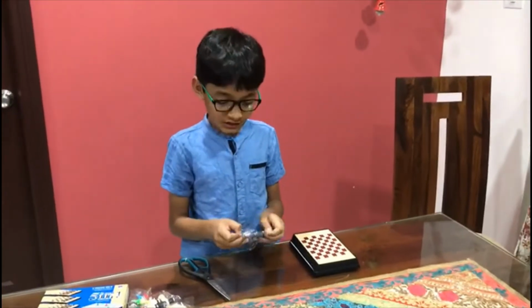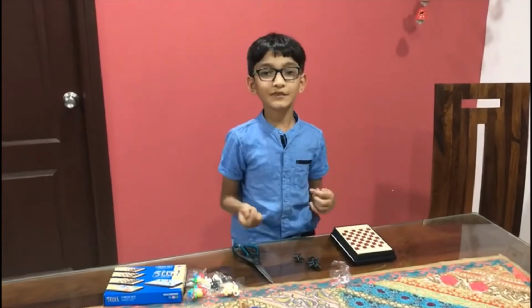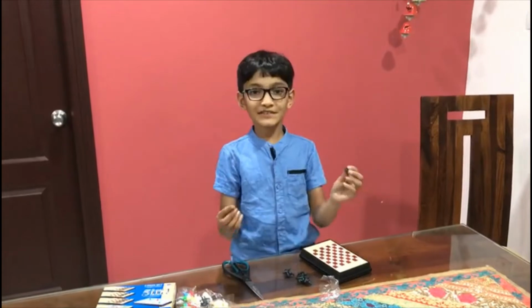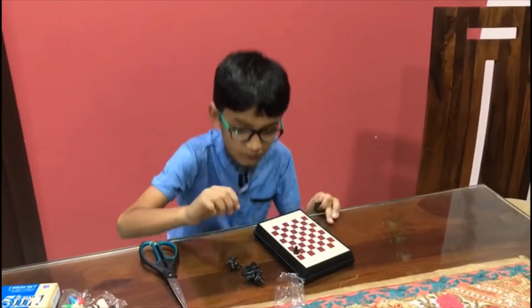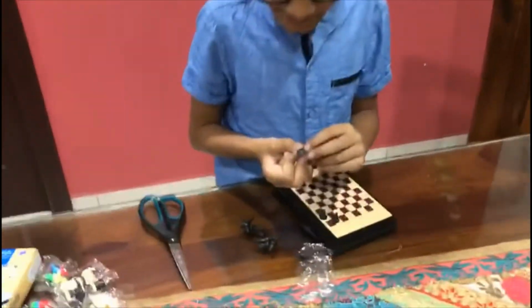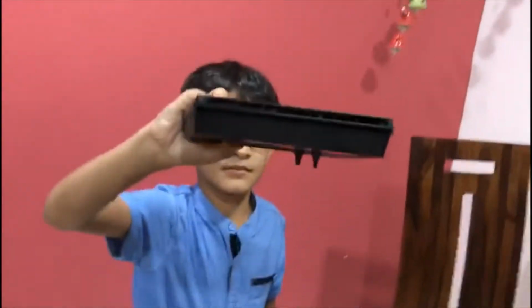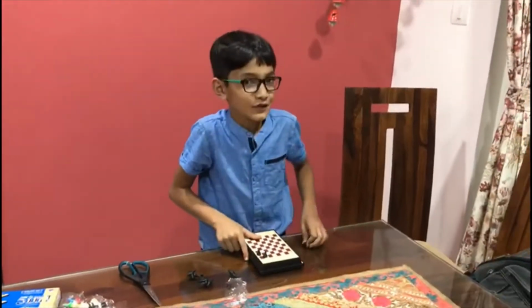Another reason I bought this is because it's summer and we're going to get summer vacation. You can play this with your friends and family when you get bored. I'm going to set up the chess. As you can see, there are magnets attached. So when you keep them, they don't fall, because the train is really shaky. At least that's what everybody tells me.